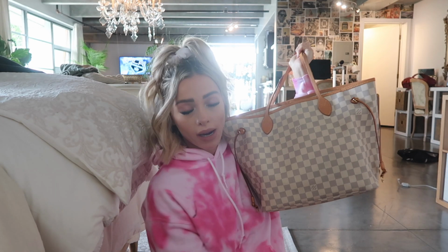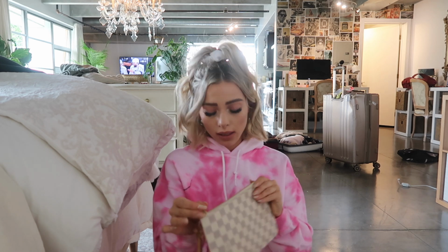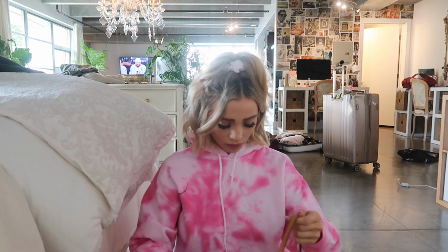So I bring my Neverfull pretty much every time I travel. Sorry, this lighting is really whack, but this is my favorite travel bag. It's the Louis Vuitton Neverfull, and obviously I am gonna bring my wallet. So this pouch comes in the Neverfull, so I'm gonna put my wallet in there, and then it's really easily accessible. I always know where it is.